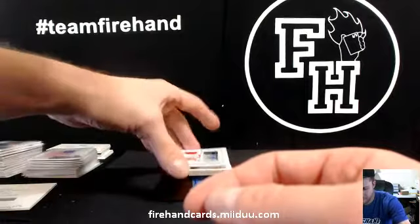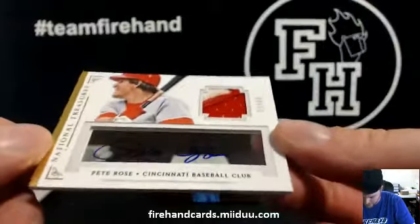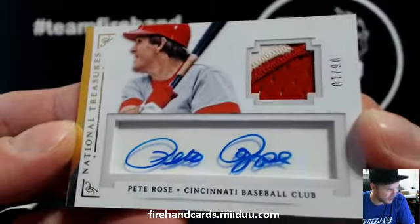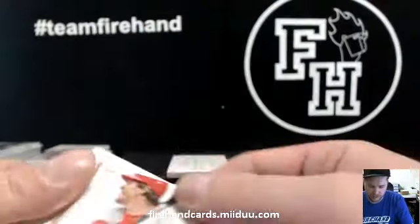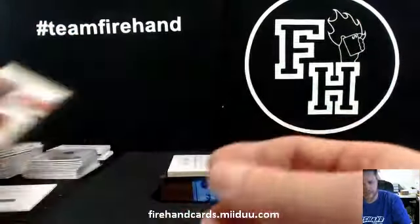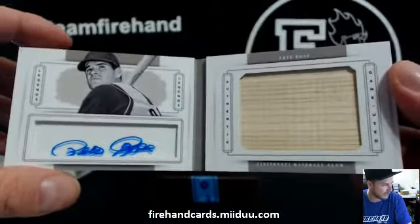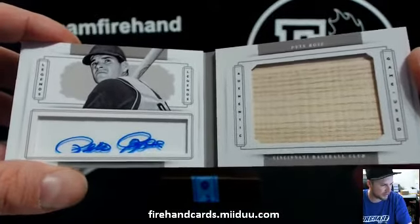Our second Pete Rose autograph of the break. Wow, never mind. I take that back. 6 out of 10. Take that back, guys. Patch auto on this one. Nice little patch, 6 of 10. Pistol Pete Rose going to Double SG. Second Pete Rose out of the break. I take that back. It was setting a new precedent. Setting a new precedent. Number 3 out of 5, Pete Rose autograph bat. The third Pete Rose autograph of the case.